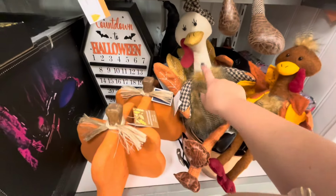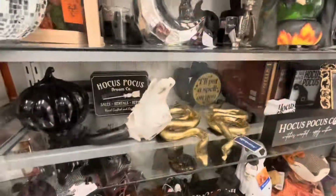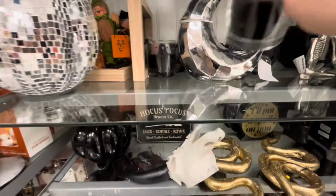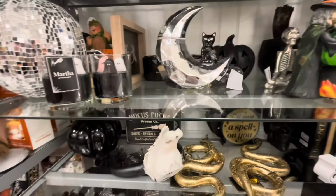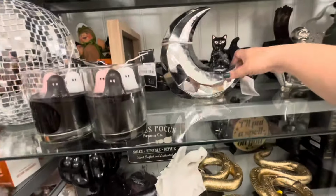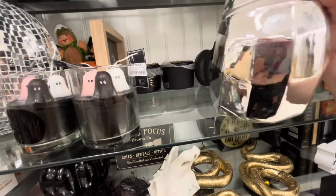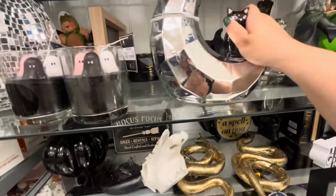I think we had only seen that color. Or had we seen this one too? This is $12.99, cute. All right, friends, in here. Oh my God, another. I think they probably restocked with these ghosty candles. Cause look, there's three of them, three more. Look at that. Those are a hot find. And then we have the, what is this? A cookie jar? Yeah, it's like a canister of the moon and cat for 15.